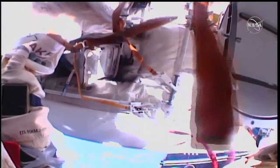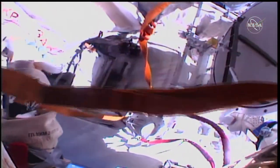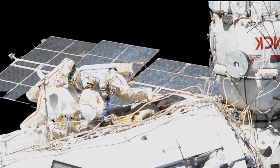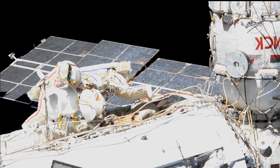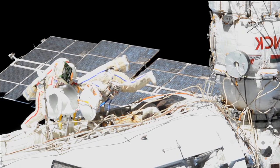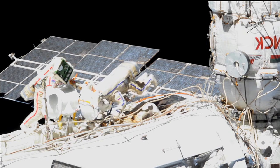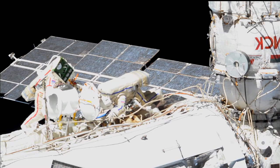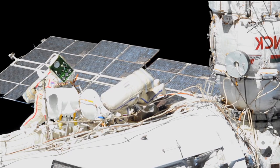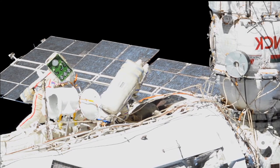Make sure you open all the items that are preventing it from being retrieved from the airtight container. It wasn't being held by anything, so it just came out on its own. Если готовы, можно устанавливать. Guys, as you are ready, you are going to install it. Peter will need to take a necessary body position before we do that.